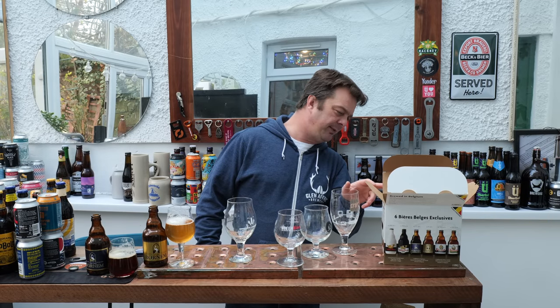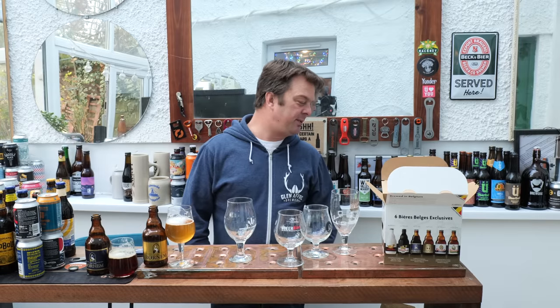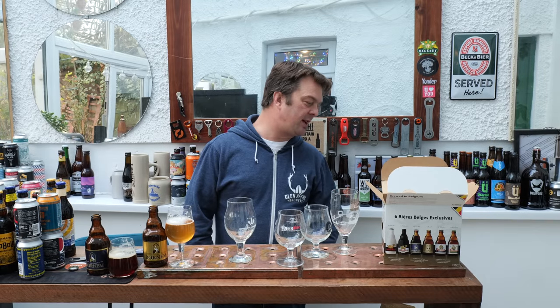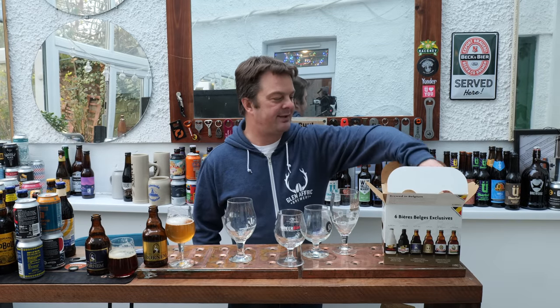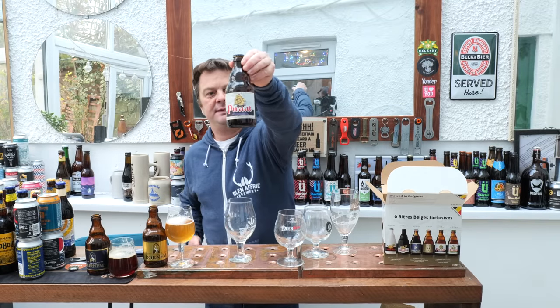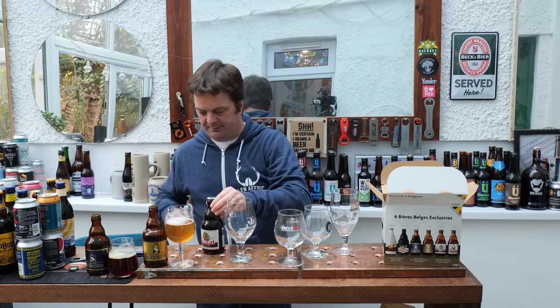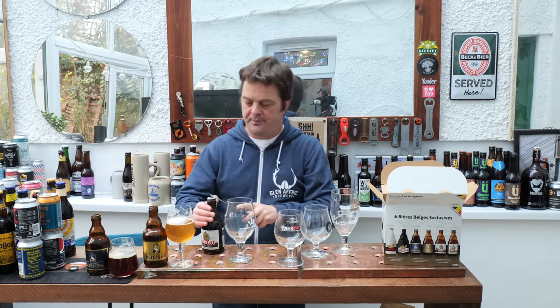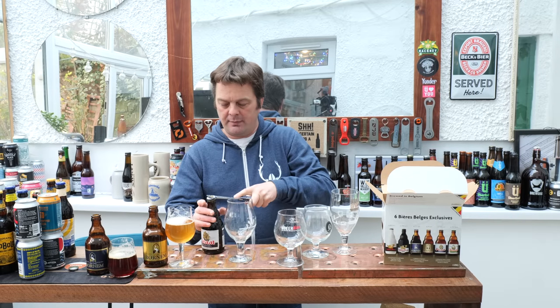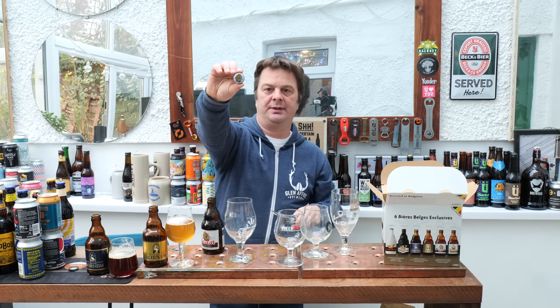Right, the next two are 10.5%. The other four now, these four beers are 10.5% ABV. So I think I'm going to go Piraat. I'm going to go with the Piraat. 10.5% ABV. Picture of a ship with the sails on the bottle cap.